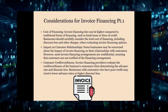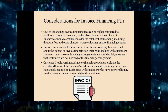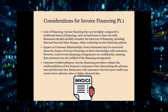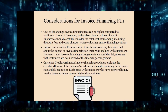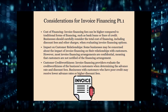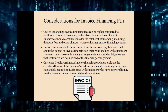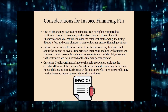While there are many benefits to invoice financing, it's important to consider the costs involved. Invoice financing fees can be higher compared to traditional forms of financing such as bank loans or lines of credit. When evaluating invoice financing options, businesses should carefully consider the total cost of financing, including the discount fees and other charges. Another consideration is the potential impact on customer relationships. Some businesses may be concerned about how invoice financing could affect their relationships with customers. However, most invoice financing arrangements are confidential, meaning that customers are not notified of the financing arrangement. This can help maintain the integrity of customer relationships.